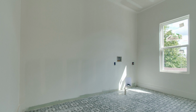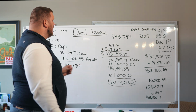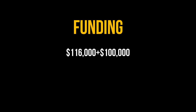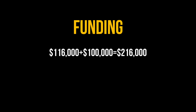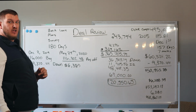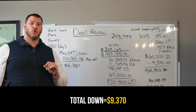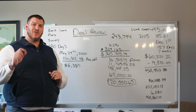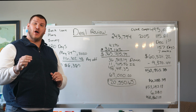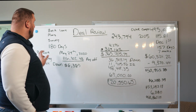So we borrowed the rehab funds and we borrowed the total purchase price. So it was 116 plus 100,000. So we actually borrowed 216 at the time. So our total down to buy this property was $9,370.44. So one of the biggest keys to this business is making sure you have good funding partners where you're not putting a ton of your money in, but you're still able to make money on the end. So that is a big key.